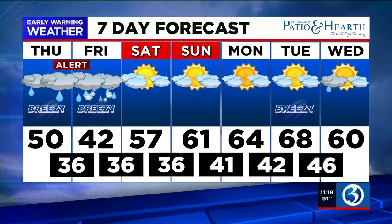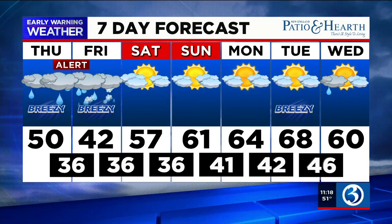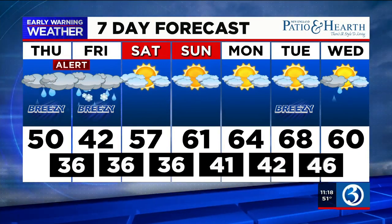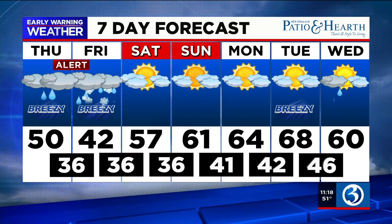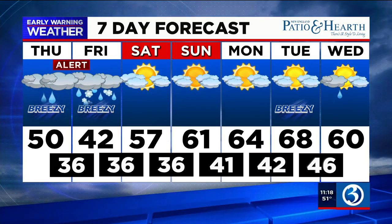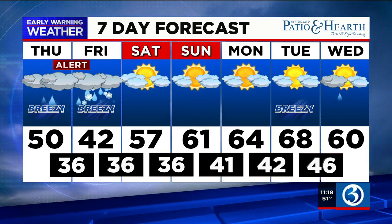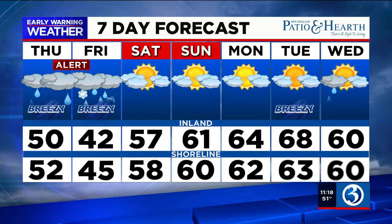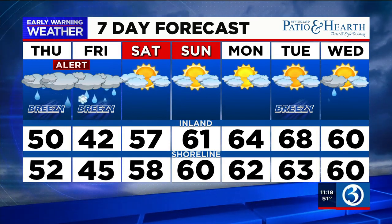And then over the weekend, we get back on track with spring, becoming partly sunny Saturday, 57. Sunday, partly sunny and 61. I can't rule out a shower Sunday, but I'm going optimistically dry for now. 61 degrees. And Monday and Tuesday, you see that temperatures trend upward. 64 Monday, 68 on Tuesday, and showers will knock temperatures down to 60 on Wednesday. And for the shoreline, 52 tomorrow, which is cool enough, but only 45 on Friday.